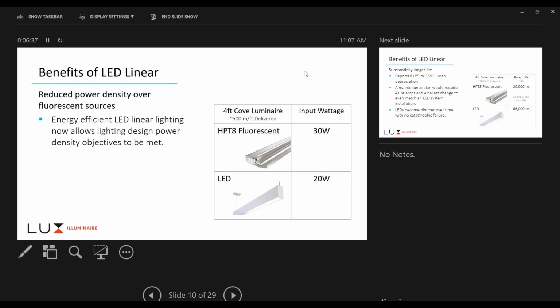All right, so I wanted to talk about some of the benefits. I know for those of you who've been using LED linear lighting, this is a bit redundant. However, I still see a lot of specifications, a lot of them centered on schools, that still use fluorescent, even today. You still hit your power density specs under Title 24 using LEDs and not fluorescent. So there are many benefits of that, but one of which is power density.